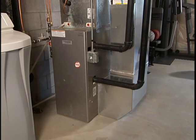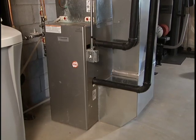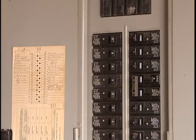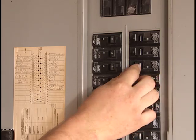If your furnace isn't starting, it could be the result of many different things. Here are a few basic items you can check before you call Bonfe. Locate the electrical service panel. Check to see that the circuit breaker for the furnace is in the on position.